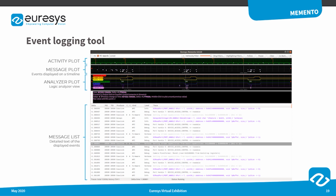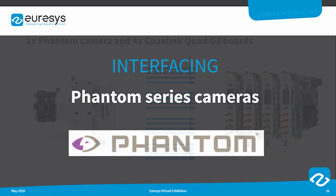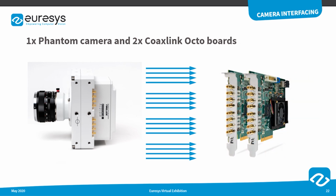Let's now explain the benefit of using COAXLINK frame grabbers to interface Phantom series cameras. As previously explained, Phantom cameras feature up to 4 banks of 4 CXP6 ports. To achieve the highest speed at the highest resolution, it is necessary to connect 4 COAXLINK Quad G3 boards to a single Phantom camera or 2 COAXLINK Octo boards. This setup reduces the number of required PCI Express slots.